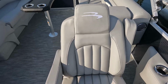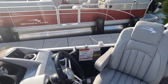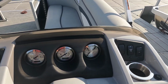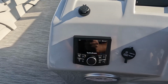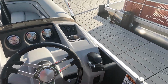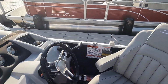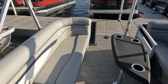This is the S series. And these have fantastic Simtex vinyl still on them. This dash, full gauge package, all switches, Bluetooth and Pandora ready, Rockford Fosgate radio. And of course the Yamaha controls for the Yamaha on the back. This, if you can believe it, is what they consider their entry level boat. And they do a fantastic job with it.